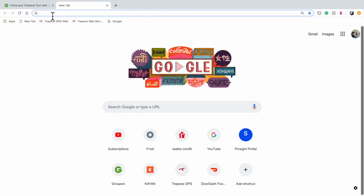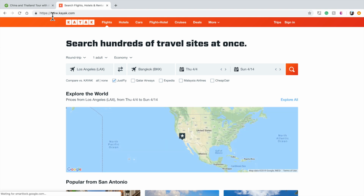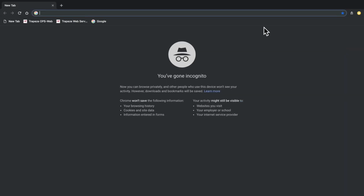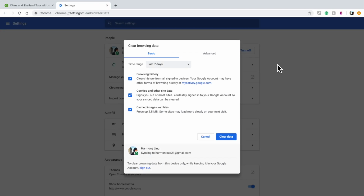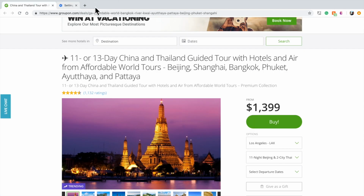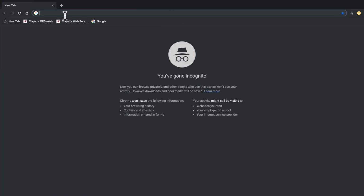And the next site we're going to is Kayak. This is my favorite site for searching for flights because it puts most of the airlines. See, it already has it in there, so that kind of sucks. Oh, you know what? I'm not in my incognito window. That's why. Let me do it here also. Clear browsing data, clear again. So we're going to close that and go back to Kayak.